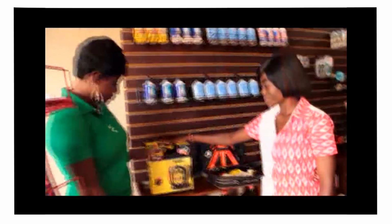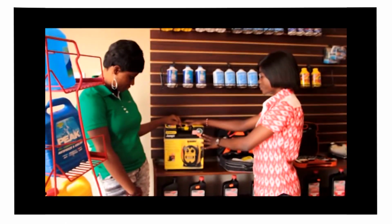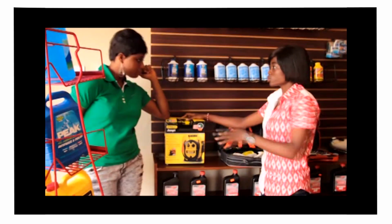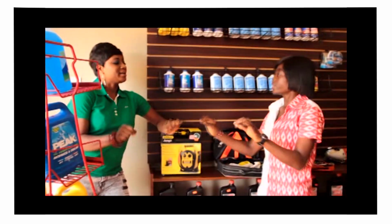This is a jump starter. What happens is, more often than not, you get to town and your battery is not working, so you are forced to call somebody else to help you.